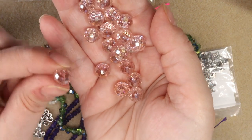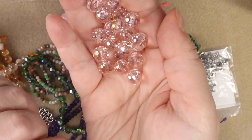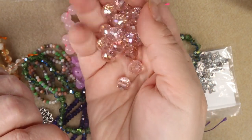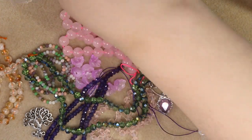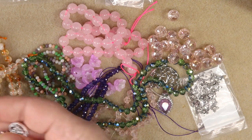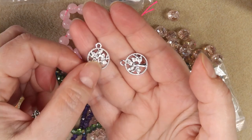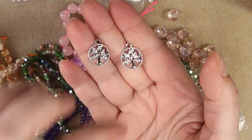I just sold a bracelet that I made with these, a stretch bracelet. Very pretty again. Let's see. This one is, get that right. Oh, these are sparkly. Look at that.